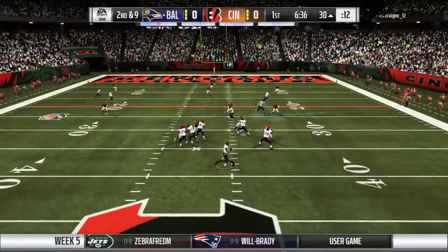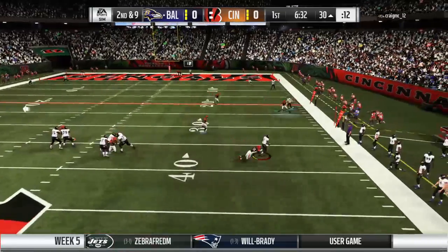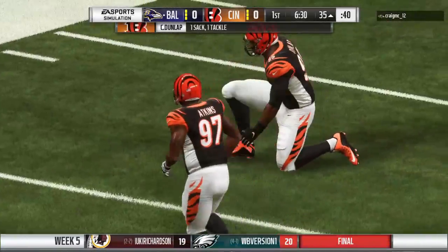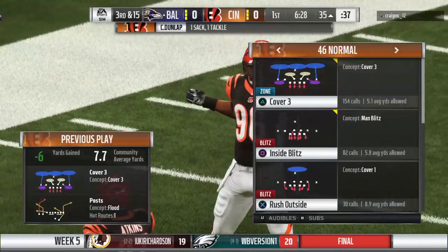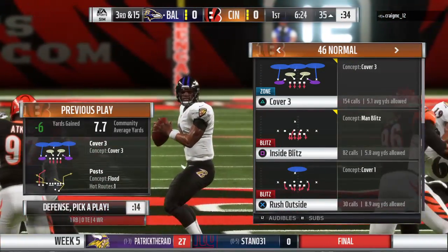On 2nd down, here's Jackson. Now he's forced out right. And eventually taken down here. Great coverage downfield. Carlos Dunlap busting through to get him for a loss of 6.